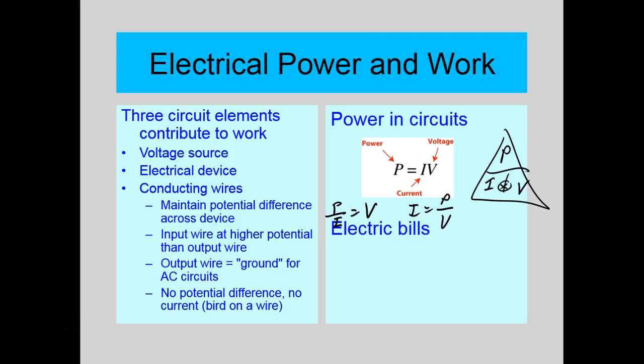Now, actually, you can come up with more. I know you want them, don't you? If you combine this with Ohm's law, someone tell me what Ohm's law is. Voltage. V is equal to? Amperage times resistance. I times R? Yep, amperage times resistance. Okay, so what if we put that right here? You'd have power is equal to current times resistance, because that's what voltage is, isn't it? That's I squared R. Okay?